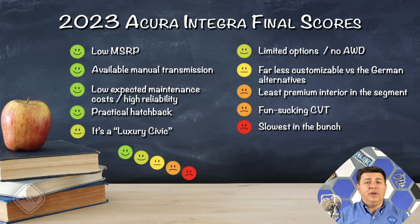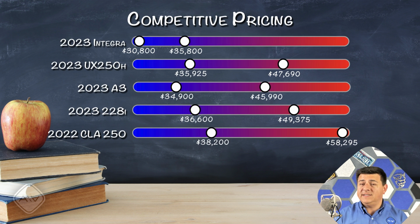It's also the least premium interior in this segment, to be perfectly frank. I think it's acceptable and definitely fine for the price tag, but keep that in mind because, again, the competition is going to be about $5,000 to $10,000 more. You'll find nicer bits on the inside of those, but this is less premium. The combination of the CVT and the low horsepower figure makes this the slowest entry in this segment, depending on exactly how you want to define this segment. I suppose you could say that the Lexus UX is a little bit slower, but is it in the same segment? That I'm not sure.